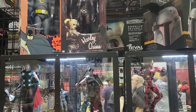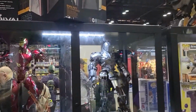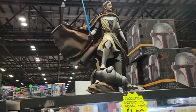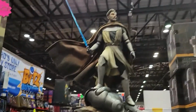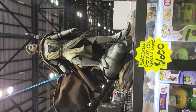Look at these, some of these statues. That's right. Very cool statues here. It's Hot Toys stuff. It's all Hot Toys. Hey, Obi-Wan Kenobi. Mythos. These are Sideshow Collectibles Mythos statue here of Obi-Wan. Kind of turn it this way so you can see a better view of him. Very cool looking Obi-Wan, especially the new series launching. Looks awesome.